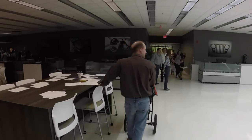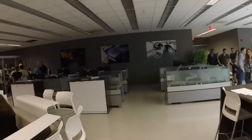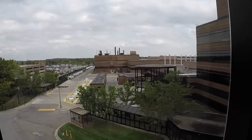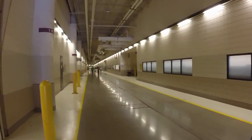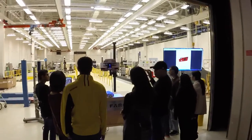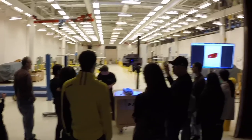I like the dashboard on that car on the wall, the little push button shift and stuff too. It's pretty cool. Power plant for the world headquarters is right there. We walked a total of 6 miles in this open house at the Chrysler World Headquarters. That's a lot of walking.